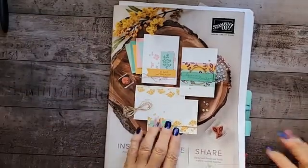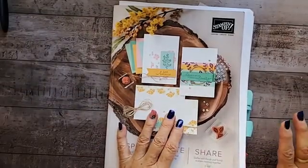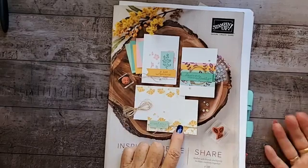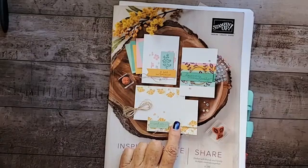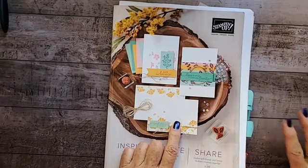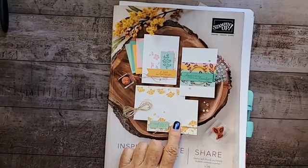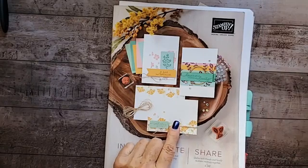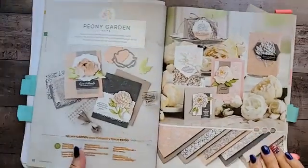I apologize, but I'm using the Peony Suite again. I am in love with this, and I have already found so many ways to use it, and I don't even think I've scratched the surface yet. But this is the Peony Suite.